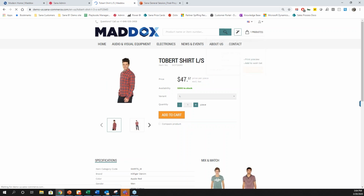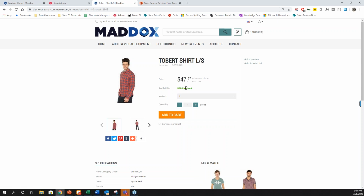As you can see here, we're also showing things like availability. Sana makes a real-time call out into the ERP to return stock. Additionally, we're showing item variant here. So this shirt comes in small, medium, large, and extra large. So you can add, using the item variant table, multiple products of the same type.